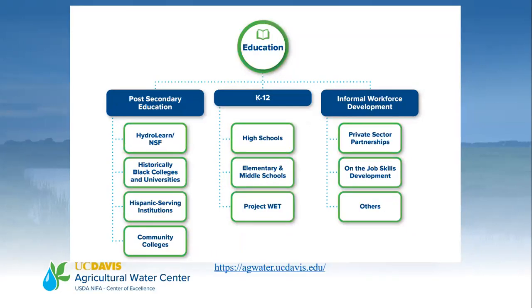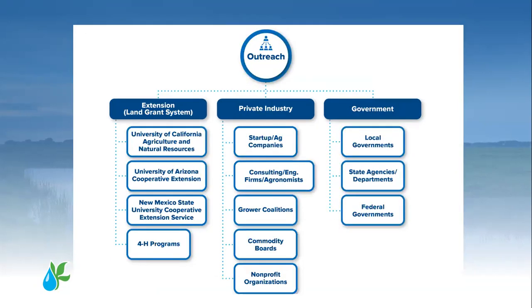And in education, we are looking to leverage the Hydroland project to develop modules for K through 12, as we'll also plan to work with minority serving institutions, high schools, elementary schools, and project-wide programs in our participating states, as well as the private sector. We will also leverage the land grant system of all our participating universities, including the University of California Agriculture and Natural Resources, the University of Arizona Cooperative Extension, New Mexico State University Cooperative Extension, as well as the 4-H programs. We'll work with a wide range of private sector partners, including startup ag companies, consulting firms, grower coalitions, nonprofits, and commodity boards, as well as government, local, state, and federal.